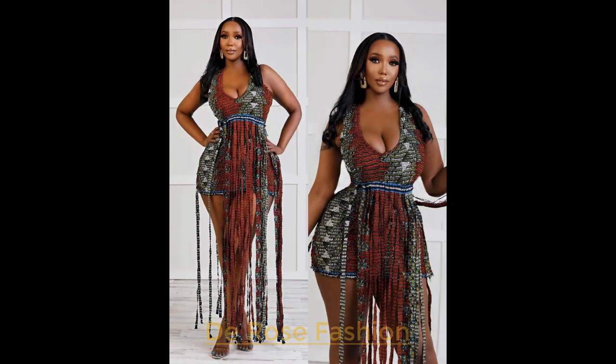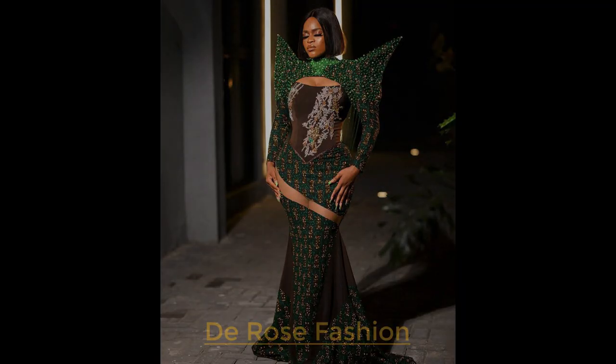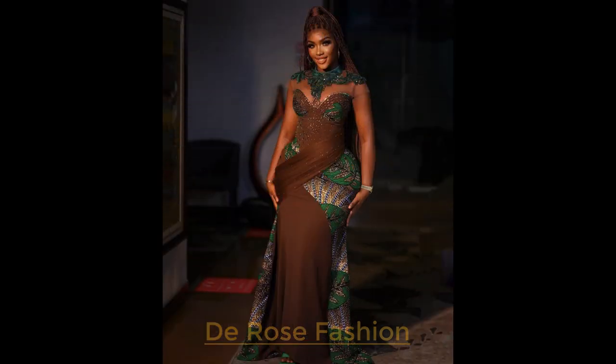Here we have Ankara, a beautiful, creative design. This design takes a lot of time to make. Here I have again one of the most creative styles for this month, and this is so beautiful. Look at it again here, so beautiful.